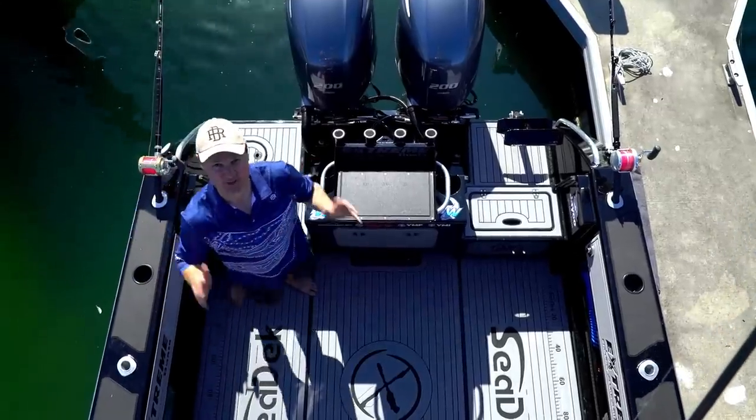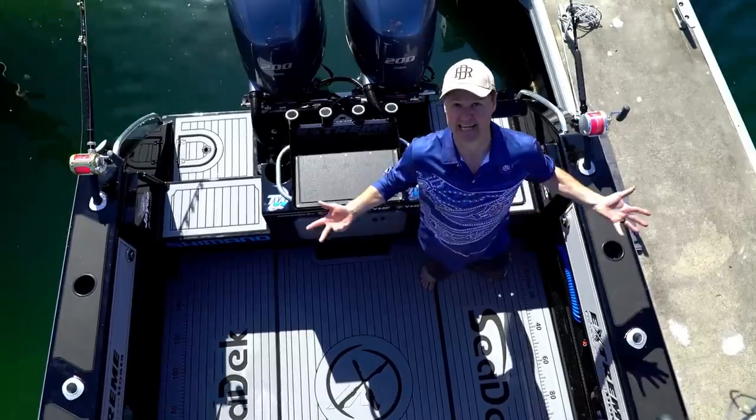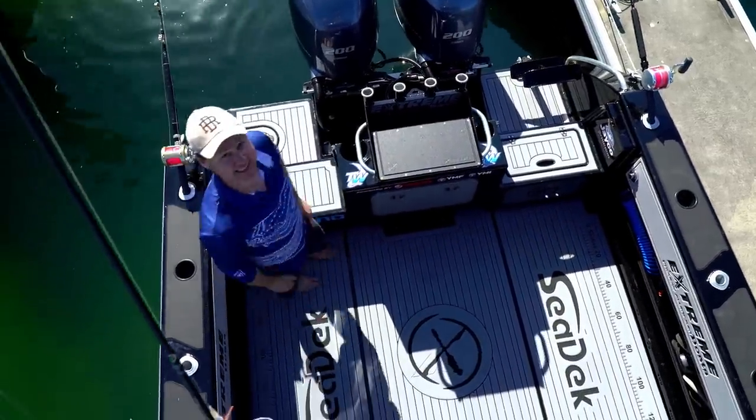And then there is the incredible 2.8 meter beam. This boat is seriously wide. In fact, over 40 centimeters wider than any boat I've ever owned before. Check this out, you can literally fish one, two, three, four people across the back. That is some serious width.